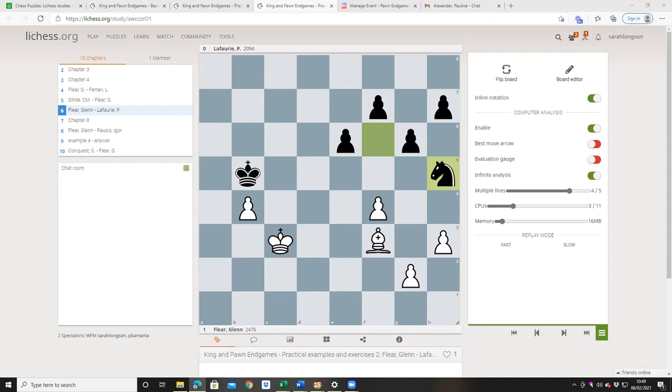First of all, we can have a look at one or two of your suggestions. We've had some good suggestions here. Kenneth wants to go Bb2, but the majority of people want bishop takes knight, which is indeed the best move, but you have to work it out because it's a complicated king and pawn endgame.